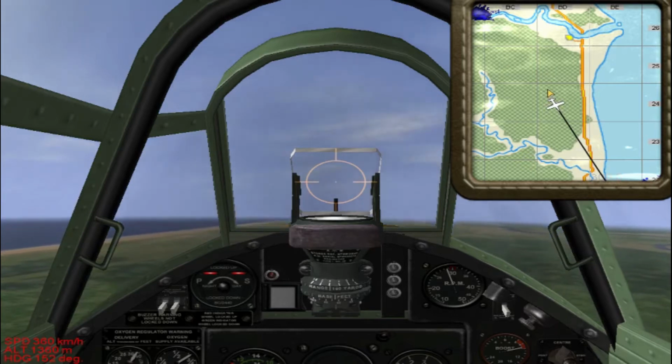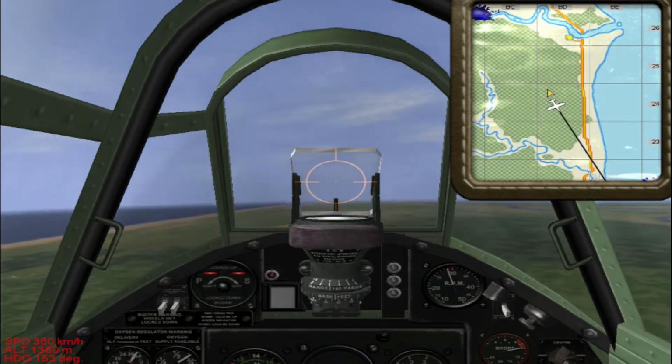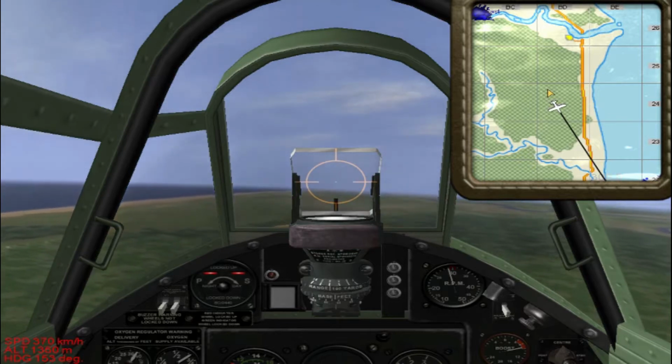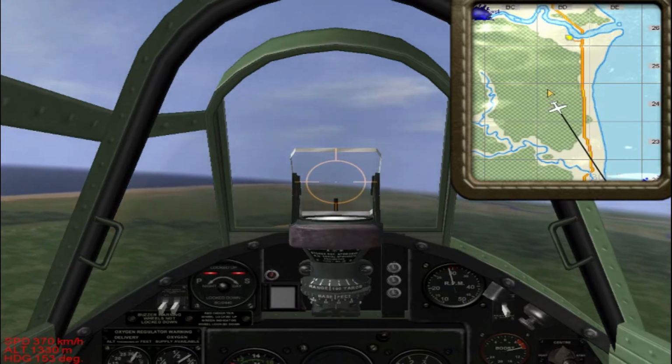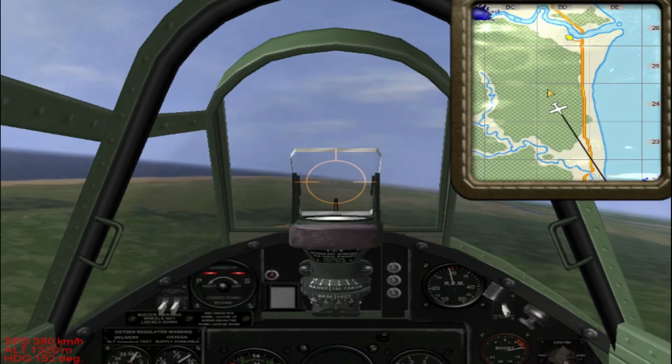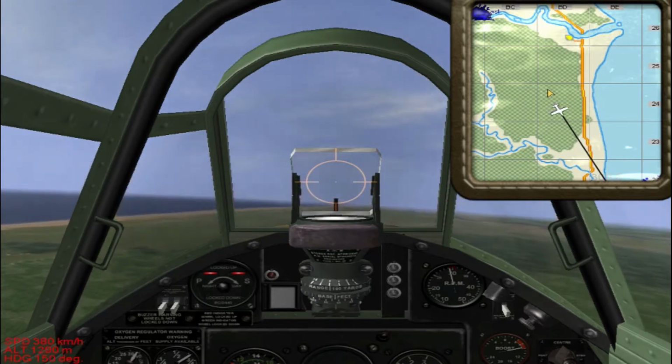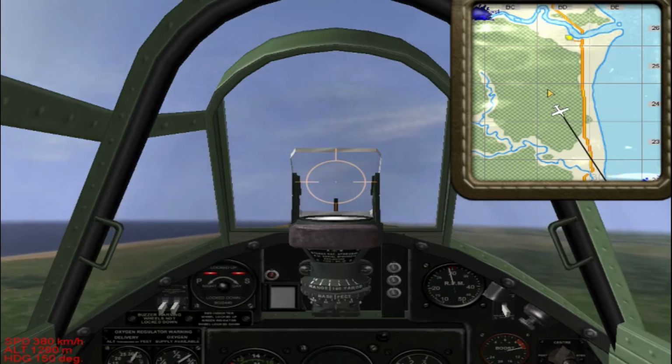Even though it was faster than the Hurricane, better rate of climb, almost 20 miles an hour faster in level flight, there just wasn't enough on strength to defeat the Germans.